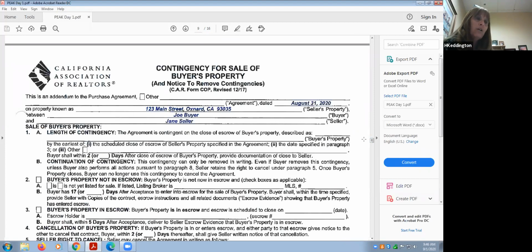I think Fred went over this with you yesterday. There's a box to reference this, contingency for sale of buyer's property. You reference this. You also put on the purchase agreement that you're including a COP form. This is the COP form. It has the length of the contingency period that you're asking for.